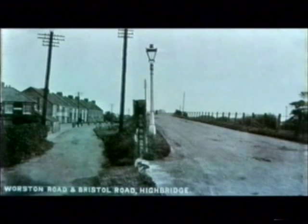Early days, the junction of Bristol Road and Worston Road. The bridge and road were widened and straightened in September 1958.